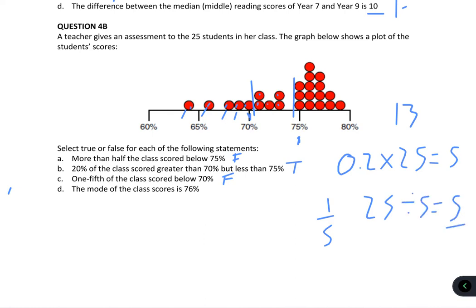Okay, the same things. The mode of the class is 76%. There's our 76. We can just tell by looking at it. That's the highest number that there is there. You can count the dots. There's 5 of them there. That's more than for any other value.